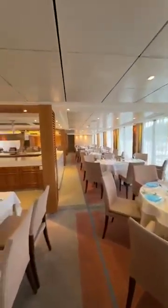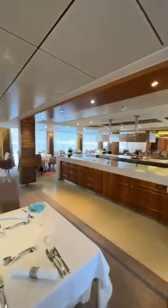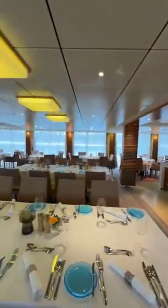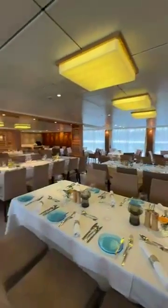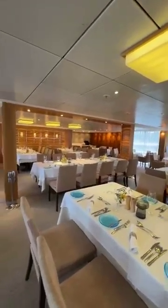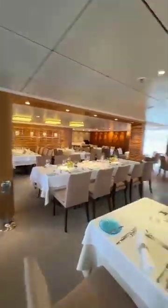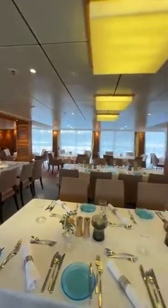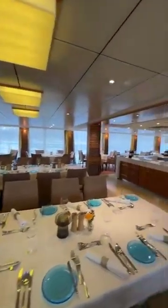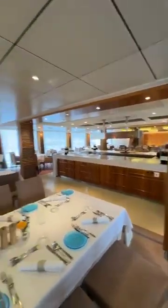So this dining room is used for breakfast, lunch, and dinner. There are no assigned seats. You just come in, they seat you. If you don't have that big of a party, you will most likely be seated with other people. If that's not your jam, then you can eat upstairs in the Aquavit Terrace. There are smaller tables up there.